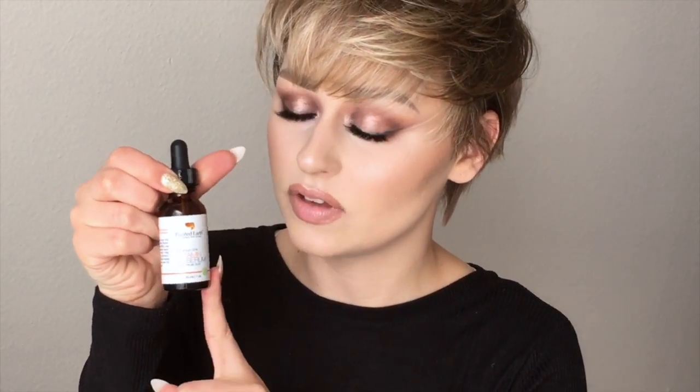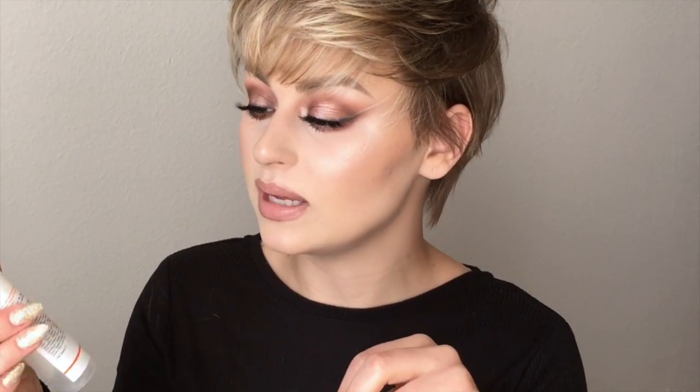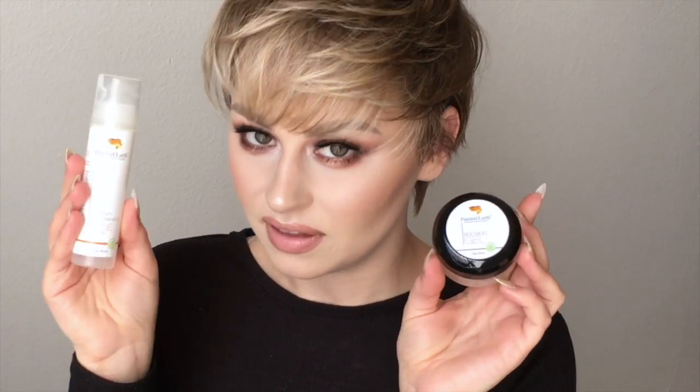This stuff I think is amazing, but it's really expensive. I think this little thing right here is $95, so I wouldn't suggest starting off with this. If I had to recommend 2 products to start with, it would be the face lotion and the Boo Boo Gel. If you have breakouts or blemishes or whatever, I think that these are amazing. This combination is just incredible. I don't know what I would do without them. I literally never want to use any brand ever again.